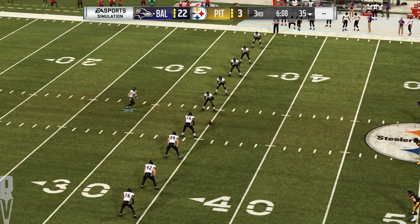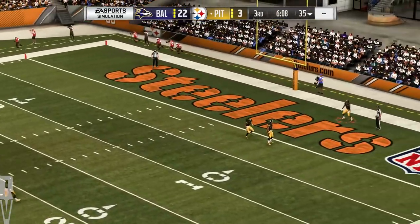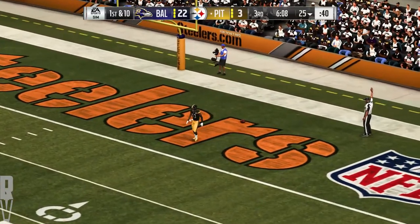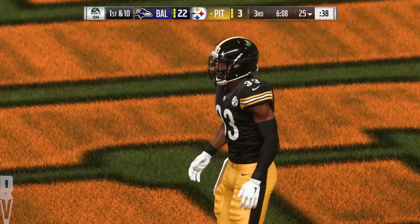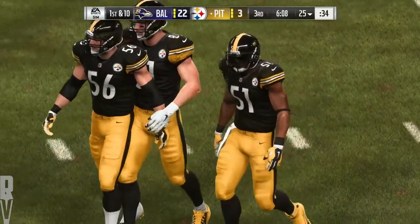Here's Tucker now out to kick this one away. This will be taken to the back of the end zone. And no run back here. This will be a touchback, and it comes out to the 25-yard line. And Pittsburgh getting set to take the field.